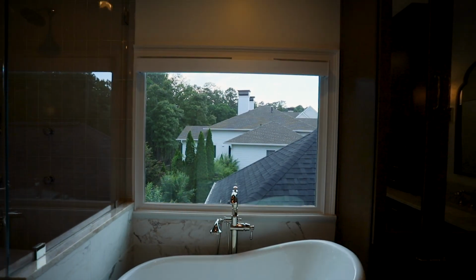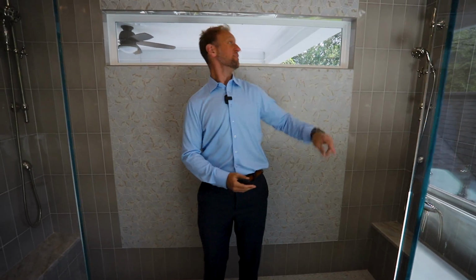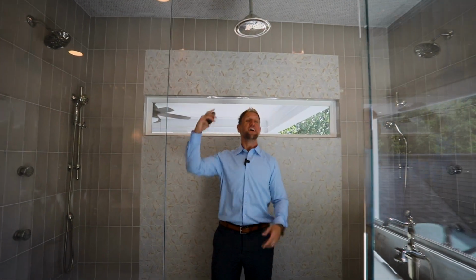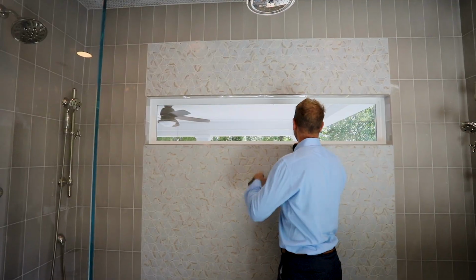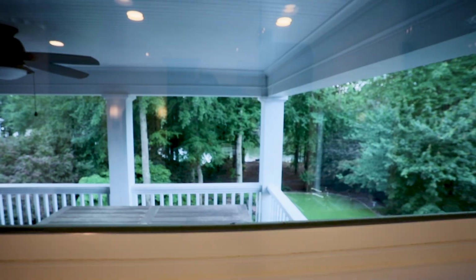And let's talk about this shower. Wow. I mean, there's like 1, 2, 3, 4, 5. There are 5 shower heads in here. And look at the detail on the ceiling of that. We have a view if you actually are tall. You actually can see the lake from right here. That is just so fascinating.